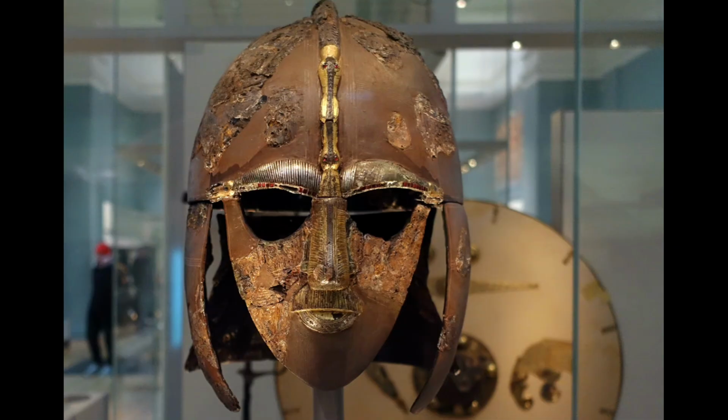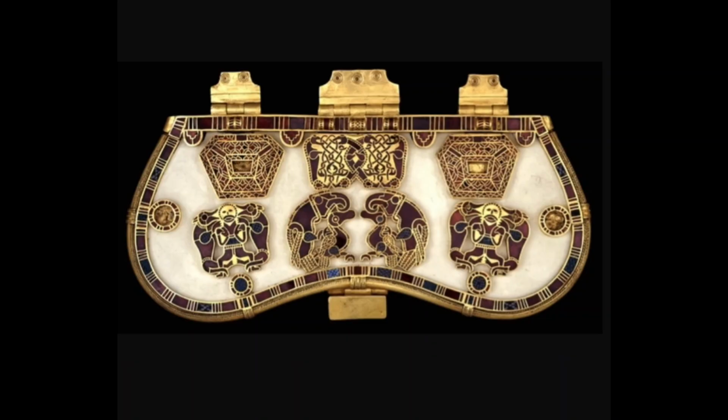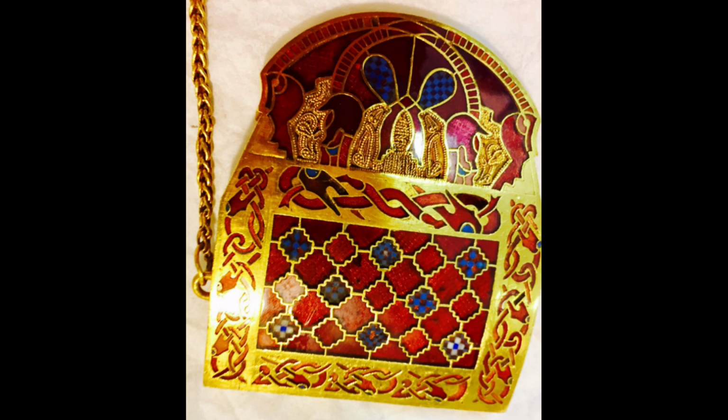These are some of the 7th century Anglo-Saxon artifacts that were found at the site. They are now in the British Museum in London. These items show a high level of craftsmanship and art, and that the area was trading widely, as some materials come from thousands of miles away.